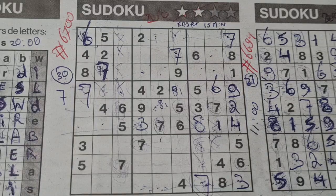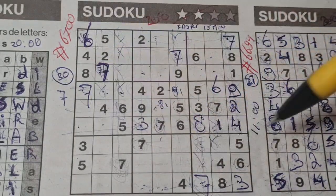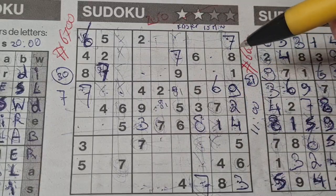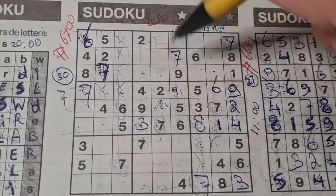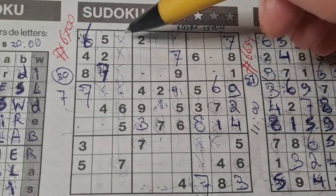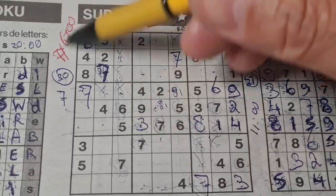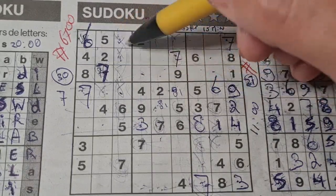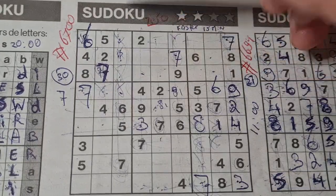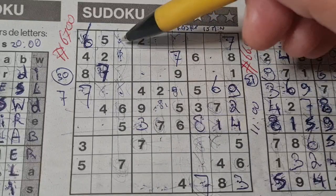Digit number 1. And number 7, yeah. Then, one of these. The missing numbers in this big square are numbers 1, 3, and 9. The 2 is not missing, the 4, the 5, the 6, the 7, the 8 are there, and the 9 is missing.